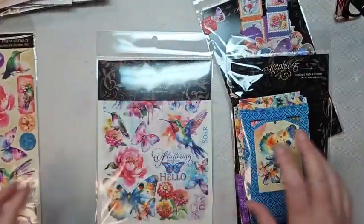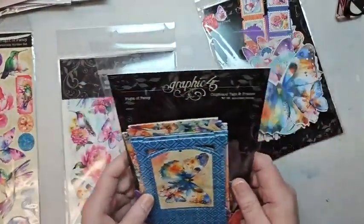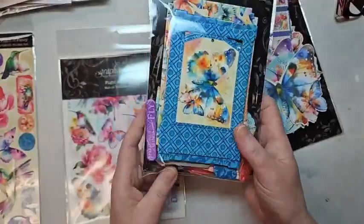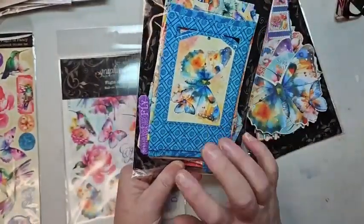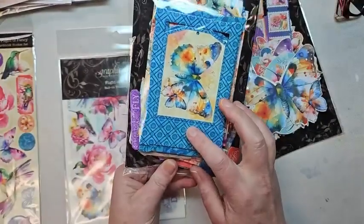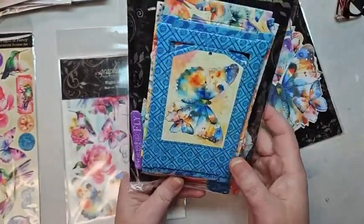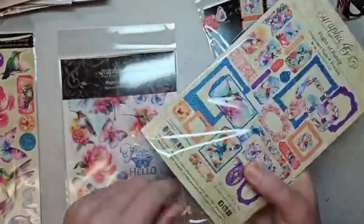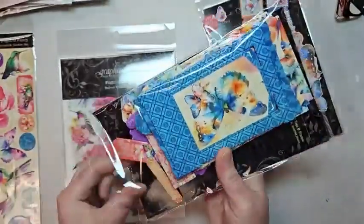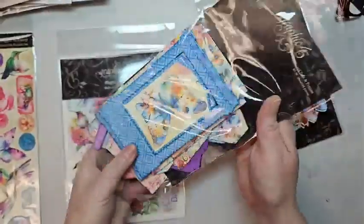And then the tags and frames. So this is kind of new. They had this, I think, in a few of the previous ones, but this is relatively new for them. This is the tags and frames. These are $8.99. They are chipboard, okay? So let me just take a few of these out so we can see.